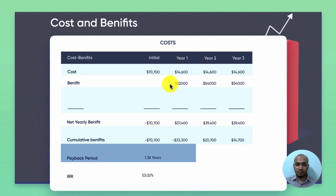And after spending this money, we have calculated that the payback period is going to be 1.36 years, which is a little less than 1 year, which is really great. And we have also calculated the internal rate of return, which is 53%, which is also fascinating. So investing all this money is going to pay off really quick.